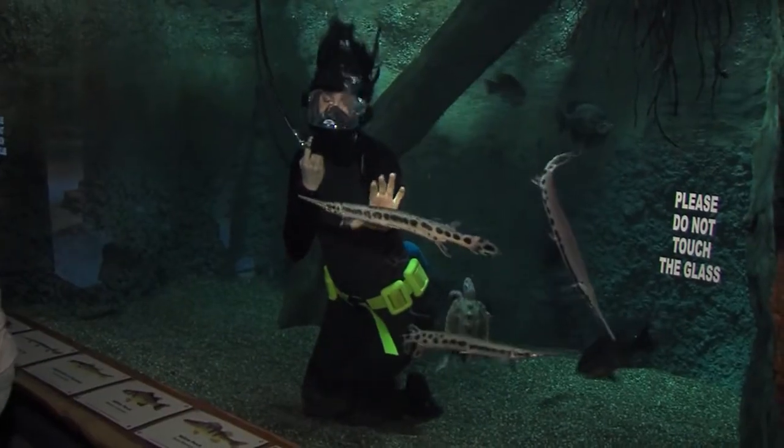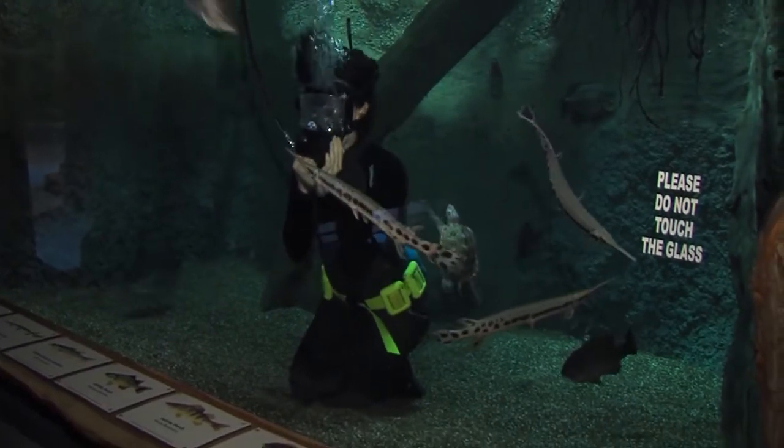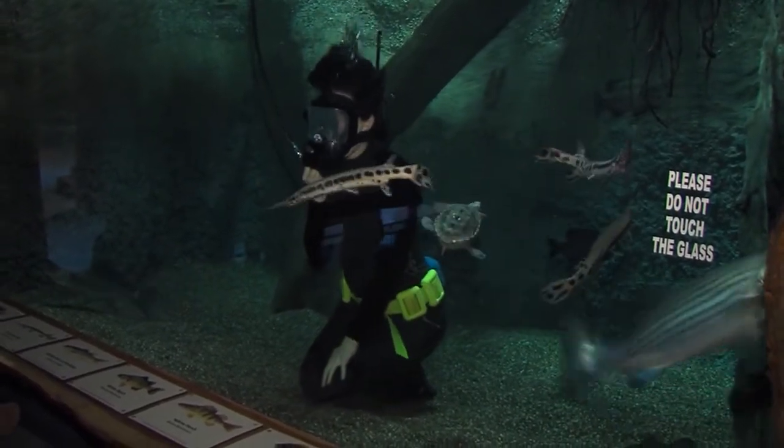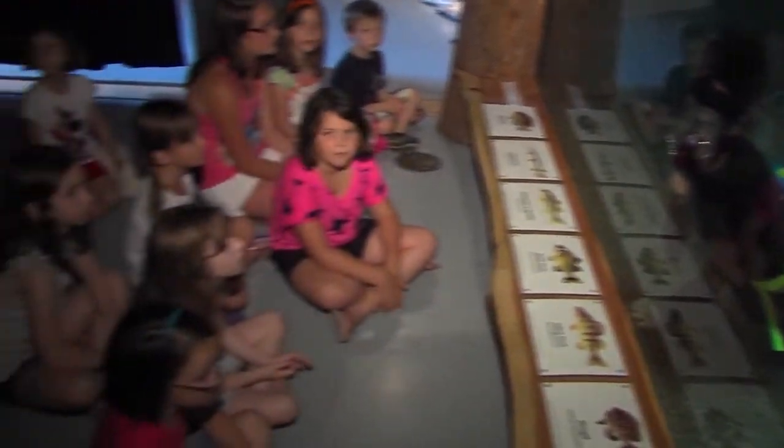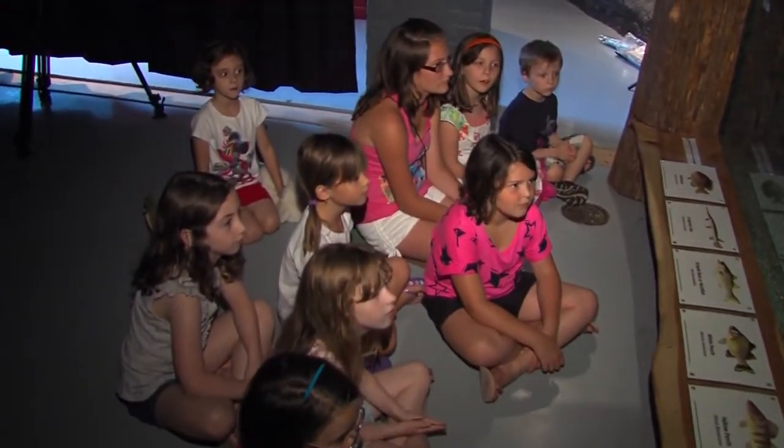There's nothing like being able to be in the water because it's completely silent, and being able to breathe in this unknown environment and seeing these animals around you, and they're curious and they'll come right up to you. And then being able to see the public is just magical, and you get to see these kids with these huge giant smiles on their face, and they're just so excited.